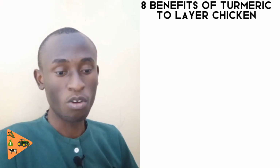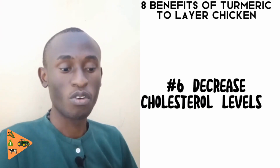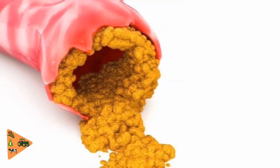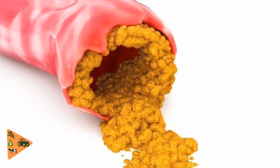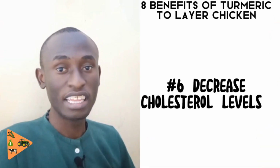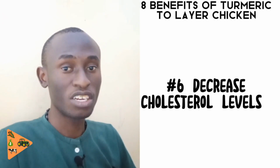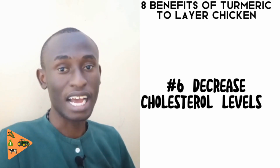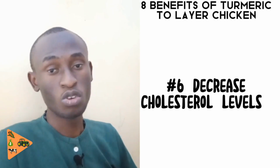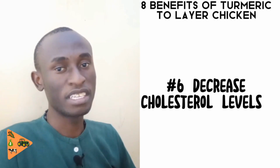The sixth benefit of doing this is that it is going to decrease the cholesterol level in blood. We know that the cholesterol level in blood may cause certain diseases such as heart attack, and heart attack occurs when the cholesterol forms some sort of clot in the blood, and when this blood clot appears in the blood vessels found in the heart, it's going to cause a heart attack, which may lead to sudden death of the hen, and that may lead to losses. Imagine if that happens to almost 10 chickens when they start laying eggs.